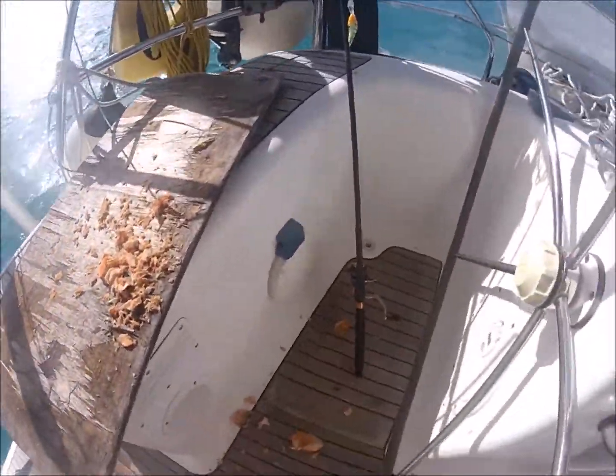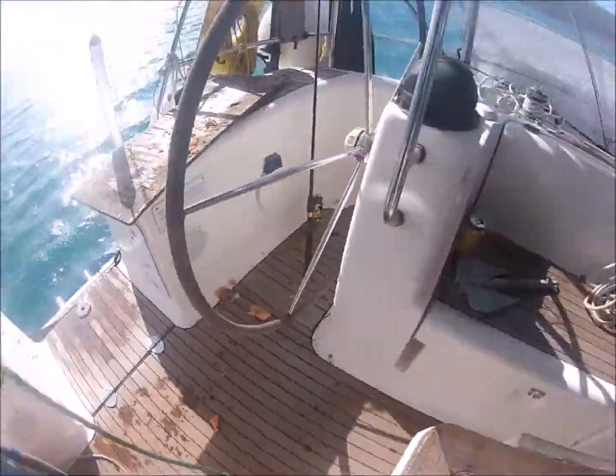We sure can make a mess, the cockpit on Annecam. I don't think the Admiral is impressed.